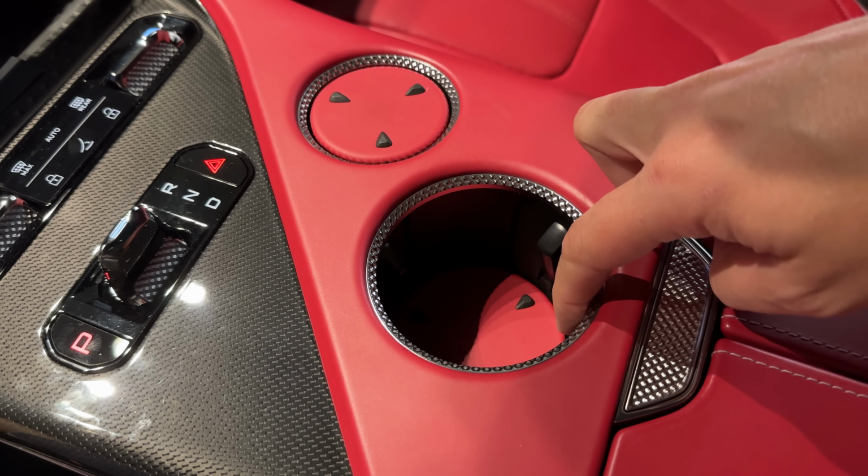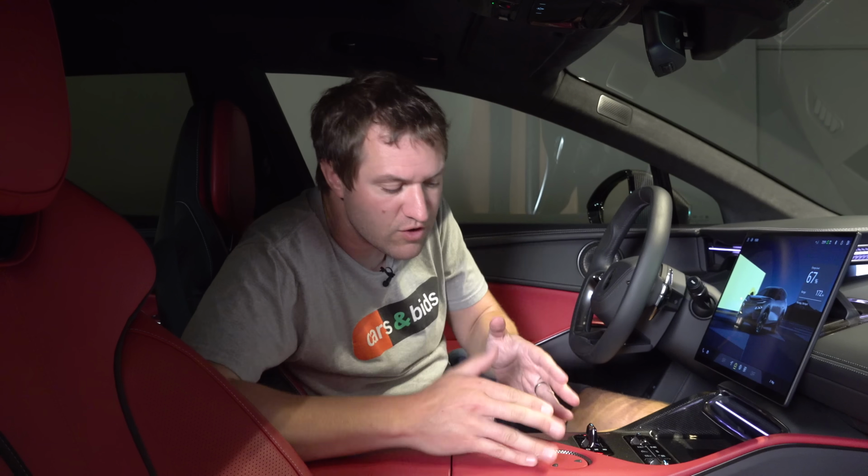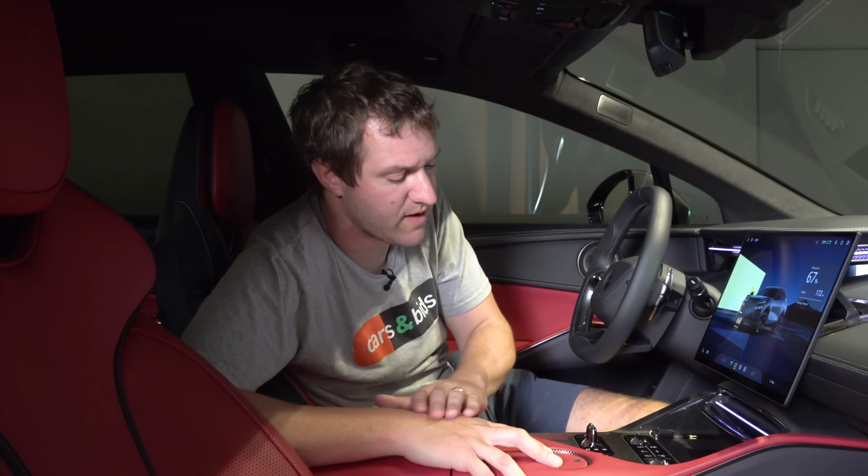The actual reason they're designed like this is so you can have them all the way up if you just want your center console to be mostly flat and you don't want to look at your cup holders for whatever reason. Now, next to the cup holders, you have this switch here.